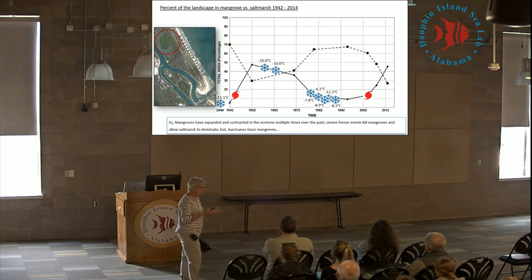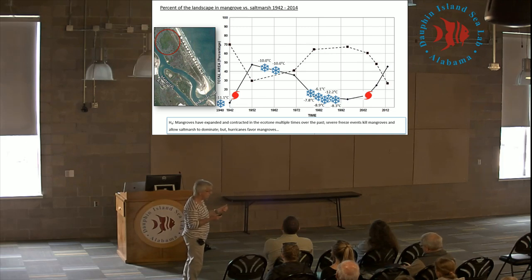So we've modified the hypothesis just a tad. Mangroves have expanded and contracted in the ecotone. Yeah, we see that. Severe freeze events can kill the mangroves and allow salt marsh to dominate, but hurricanes appear to favor mangroves. That seems to be a pattern.